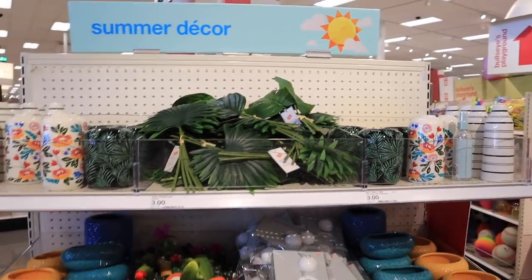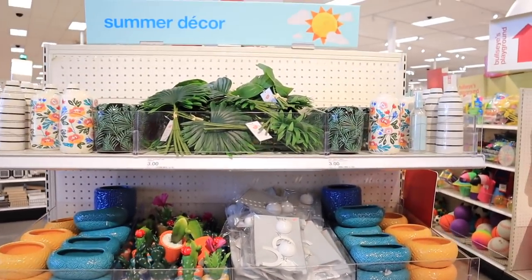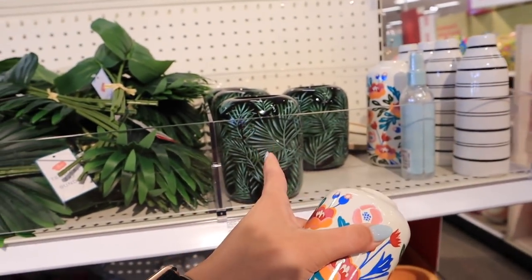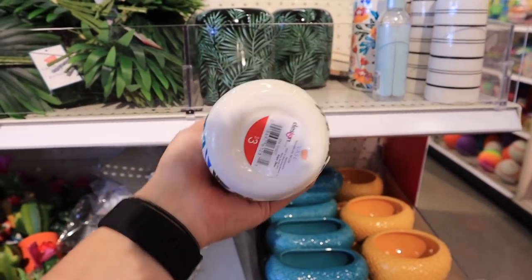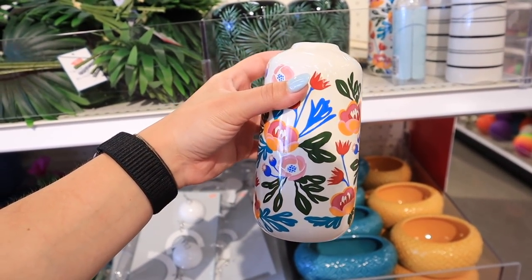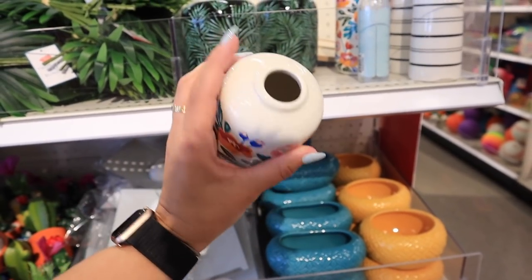Oh my gosh, this is like my home Target. I feel like they're super late to the dollar spot game, but I actually hadn't found these yet. I found this one and that one, but look how cute. $3, such a cute little vase. It's not like a bud vase, but it's definitely not a full size vase.